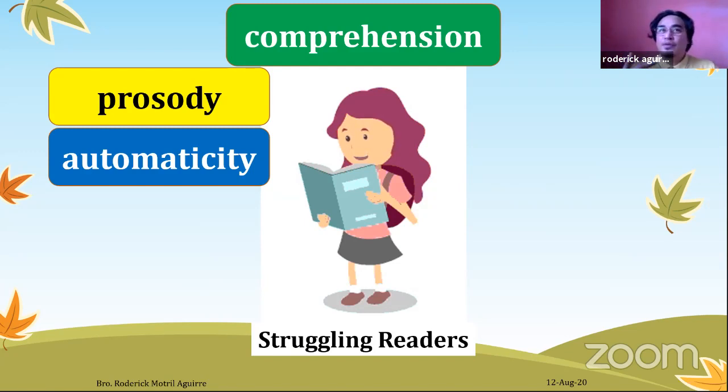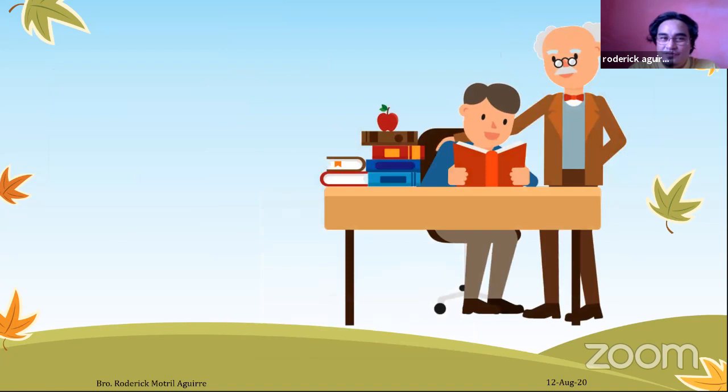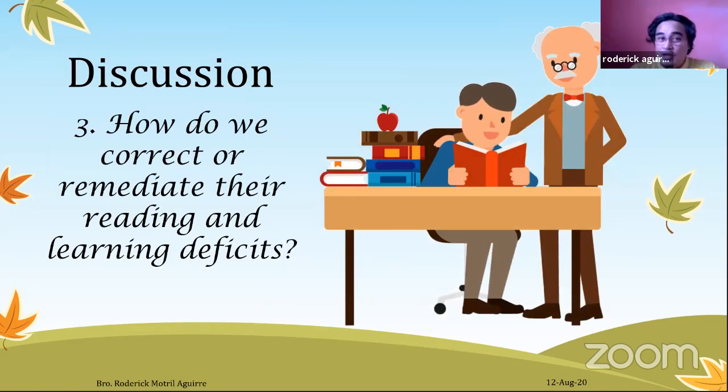Okay? So, importante din na alam ng bata ang certain pauses because of the punctuation marks. That would fall under speed, of course, and would fall under accuracy. All right. So of course, comprehension will be compromised. All right. There you go. So those are, we know now how in general, okay, kung nasa klase po tayo, magkakaroon po tayo ng specific, magda-diagnosis pa tayo. Pero since this is a webinar, I cannot go through certain details how to identify those. I'm just simply making it more practical for you to understand.